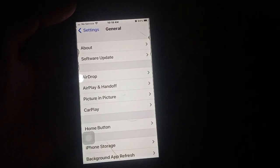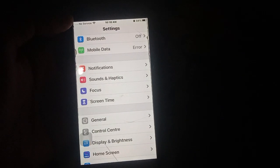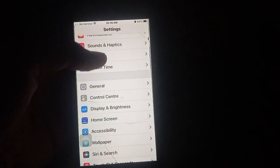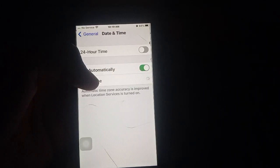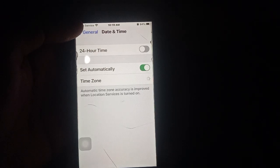If the third solution is not working, the fourth solution is to check that the date and time on your iPhone are correct. Open Settings again, click on General, scroll down, then click on Date and Time, then set it to automatic, and then your iPhone's time and date will be 100% correct.